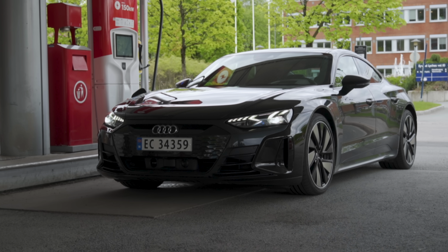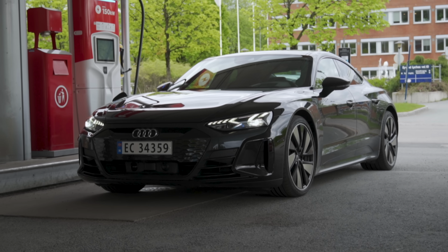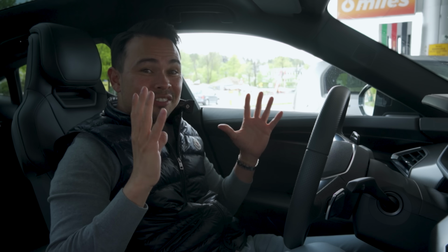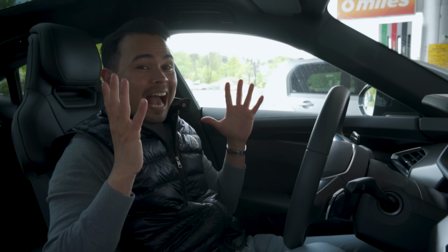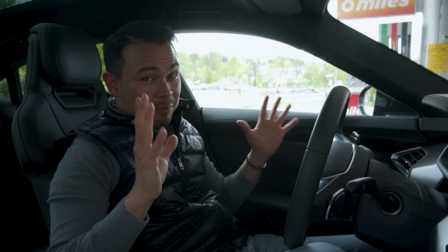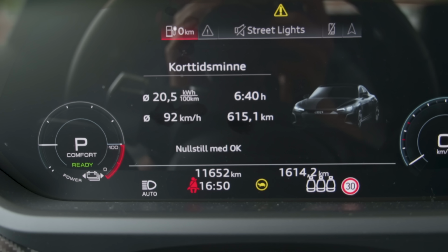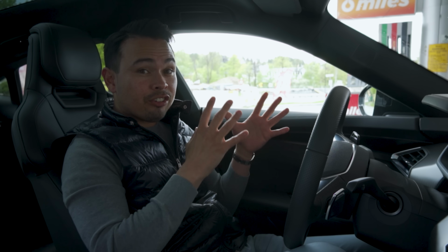Welcome back to Circle K in Sandvika, guys, and we arrived here with 0% battery left and 0 kilometers of range left according to the car. So yeah, I really eked out the absolute most of the E-Tron GT on today's run, so I'm satisfied with that. And also the consumption, I'm quite satisfied with: 20.5 kilowatt hours per 100 kilometers on today's run, which is impressive considering we actually had a little bit of rain today, maybe around half an hour or 40 minutes of actual rain.